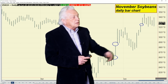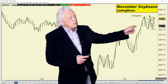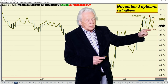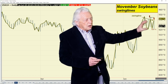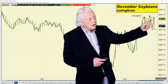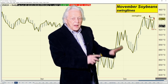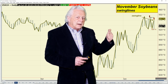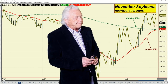Now, as we take a look at the market, you had an outside day down. And with that, you've created a pattern of lower highs, and because today's low is under a previous low, lower lows. So suddenly the trend, as defined by the swing line, is down unless you take out today's high. If you take out today's high, that negates this particular pattern. And that high would have to be taken out tomorrow or Thursday in order to do that.